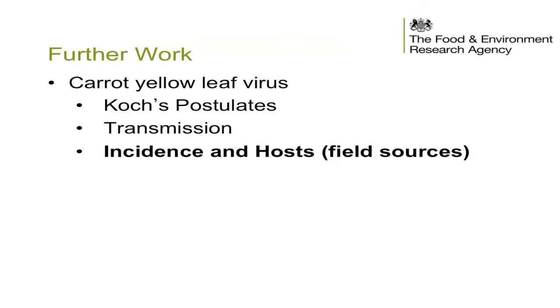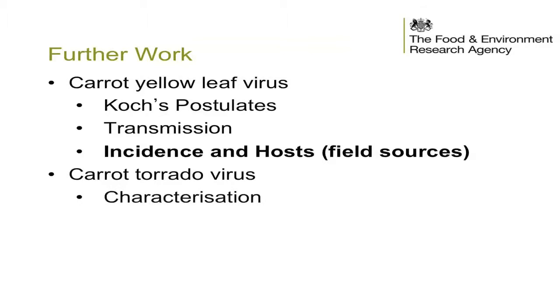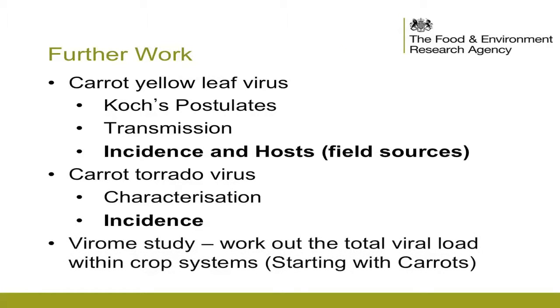As I said, because carrot virus is a really novel virus, and first time this group of viruses has been found in an apiaceous crop, we wanted to look at that as well. So we're trying to characterise that at the moment, and we also want to look at the field incidence, how much is actually out there. So as part of that work, we've now got a PhD student working with us who's doing a virome study, looking at the complete viral load within a given crop system, and she started with carrot and apiaceous weeds that surround carrot crops as our starting point.